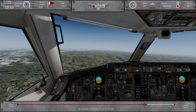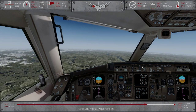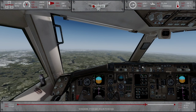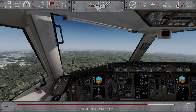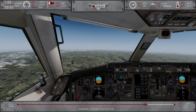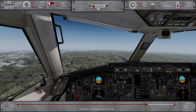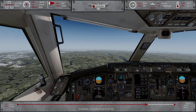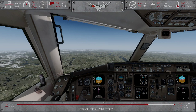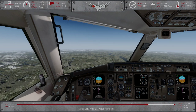Hold on, break. Jazz 8715 Montreal, you with me? Okay, it's gonna be for later. Jazz 963 Montreal, winds 210 at 6, altimeter 29.97, call me airborne, clear for takeoff. Altimeter 29.97, will clear runway 24 left, clear for takeoff, Jazz 963.